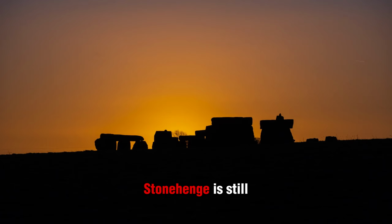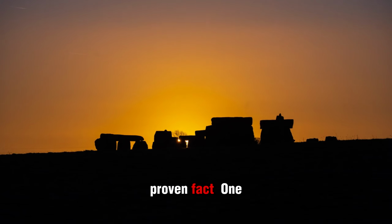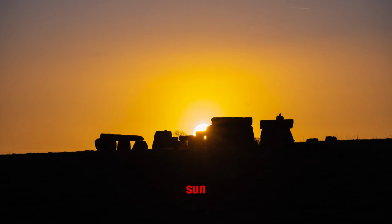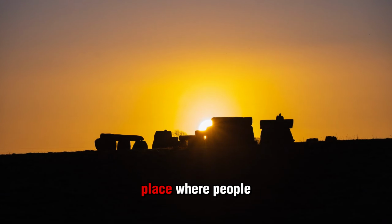The purpose of Stonehenge is still a mystery. Archaeologists have come up with several theories, but none of them can be considered proven fact. One theory is that Stonehenge was a temple, a place where people came to worship and make offerings to their gods. Another theory is that it was a burial site, a place where the dead were laid to rest. A third theory is that Stonehenge was a calendar, a device used to track the movement of the sun and the moon. A fourth theory is that it was an astronomical observatory, a place where people came to observe the stars and planets. Now, the last theory is pretty amazing.